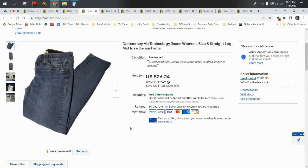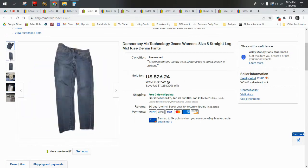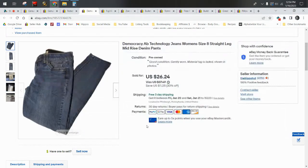Next up, we have one of my favorite brands of jeans, Democracy. This is the Ab technology. They have another line called Absolution. Both are slimming. Slimming jeans always do well. These sold for $26.24. My cost was 99 cents, and it did ship in a flat rate envelope.